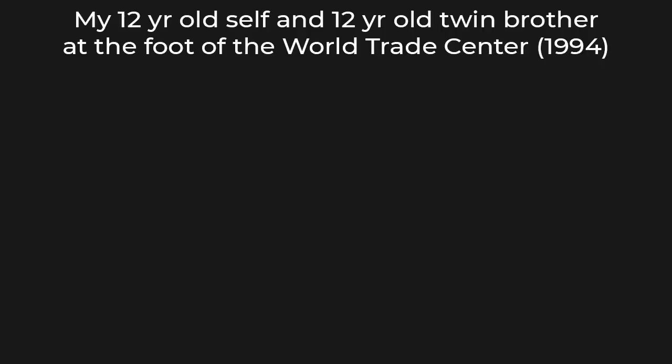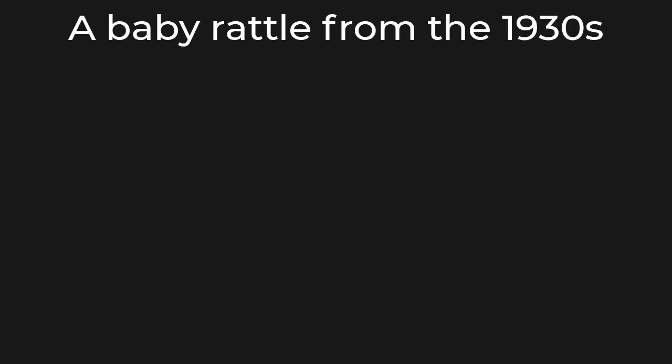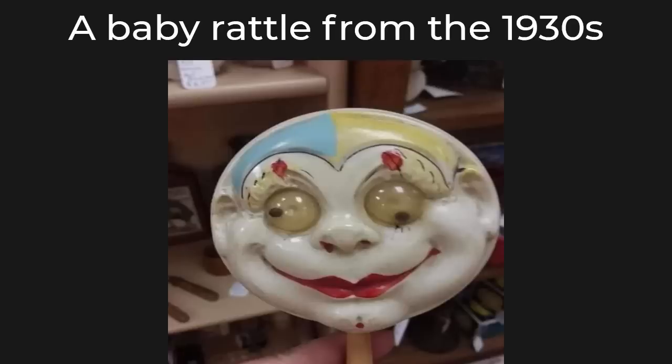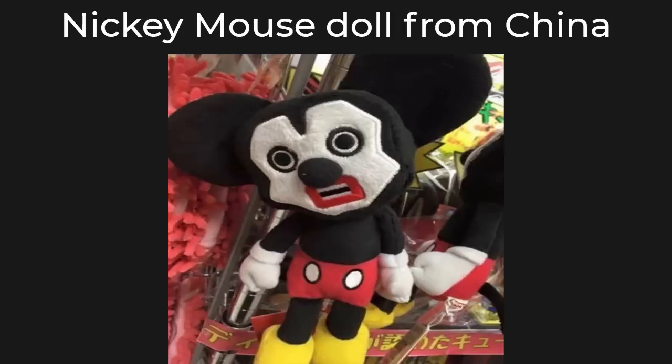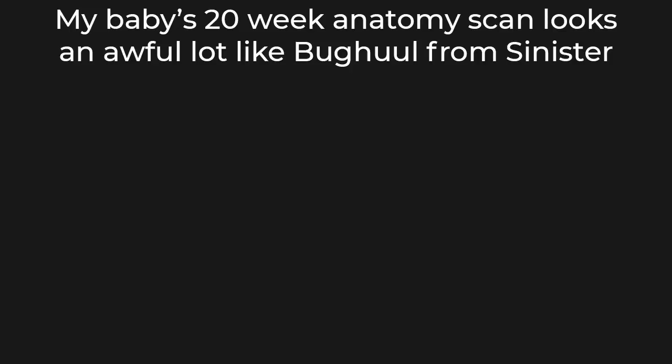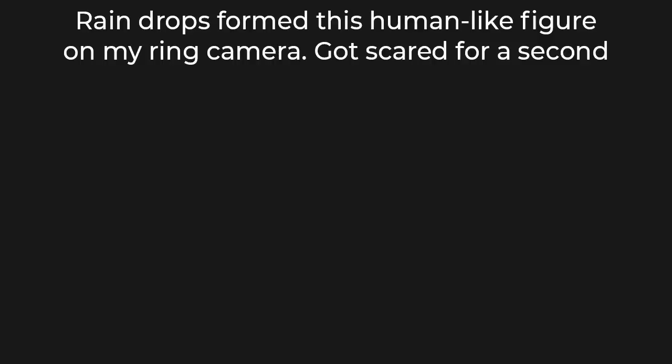My 12 years old self and 12 years old twin brother at the foot of the World Trade Center, 1994. A baby rattle from the 1930s. Michelin Man costumes from 1898. Mickey Mouse doll from China. My baby's 20-week anatomy scan looks an awful lot like Bubble from Sinister. Raindrops formed this human-like figure on my Ring camera. Got scared for a second.